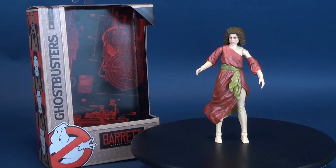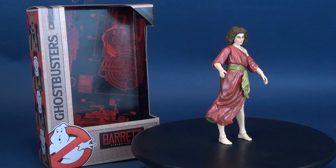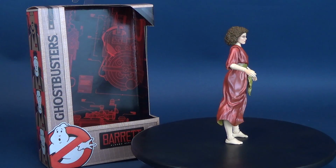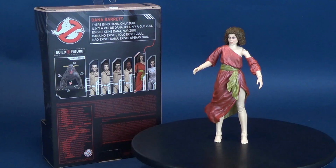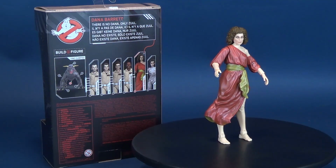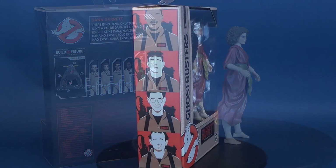Okay, so she's a dog. Here's your look at the Hasbro Ghostbusters Plasma Series Dana Barrett. Not much to say for Dana. After all, there is no Dana, only Zuul.